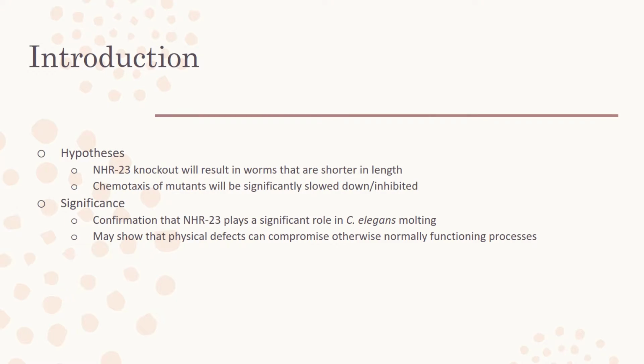As mentioned in a previous slide, study of the molting process in C. elegans can provide valuable information regarding signal transduction pathways. We believe that the change in the molting process brought on by the knockout of NHR-23 will have an effect on signal transduction, ultimately compromising the process of chemotaxis.